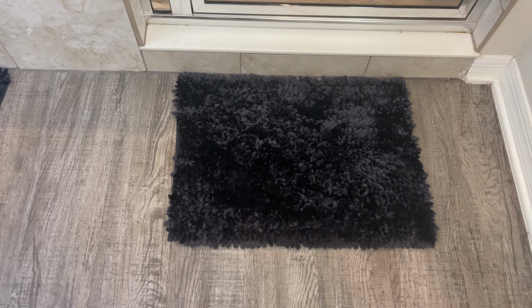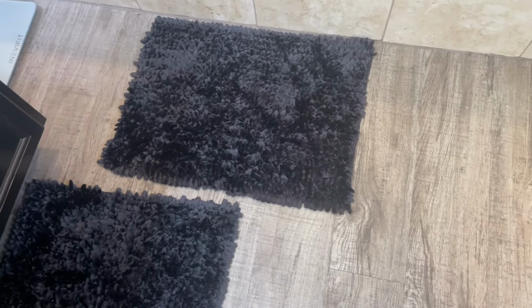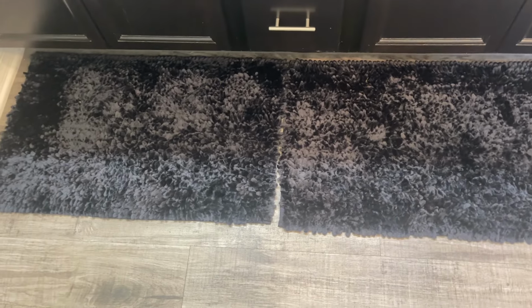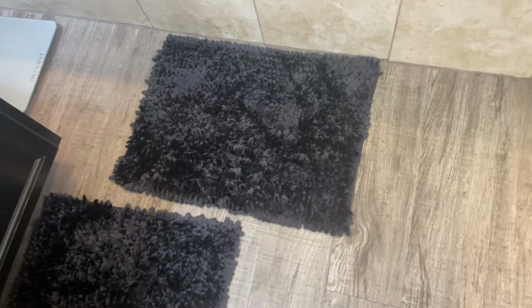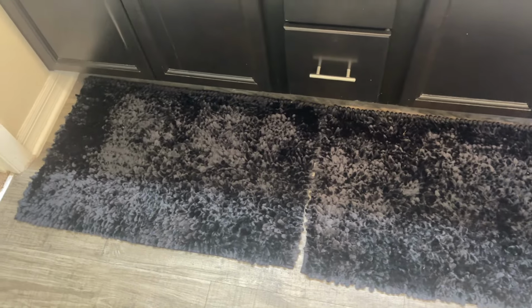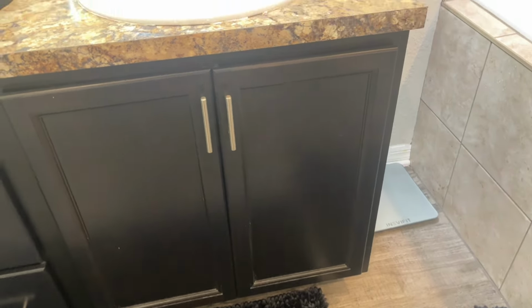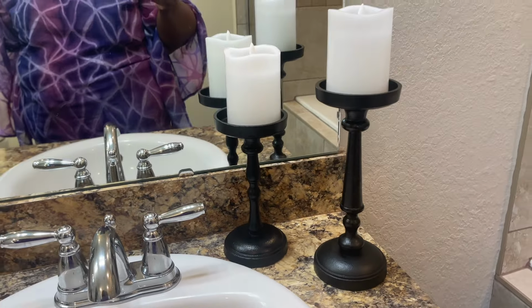Okay, so on the floor, I have rugs, black shaggy Chanel rugs that I purchased from my local Ross. The small ones were $6.99 and the large one was $9.99. And I got those from my local Ross. Also, you guys, from my local Ross, I got these candle holders here.